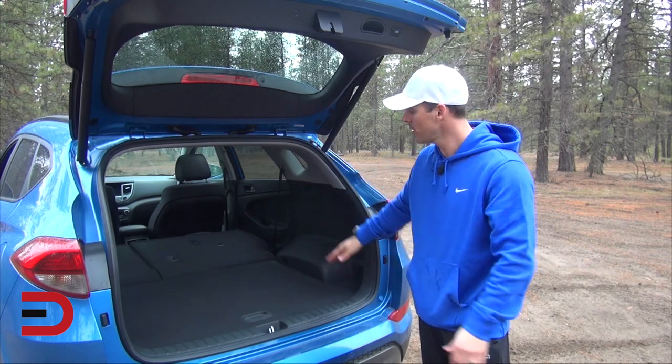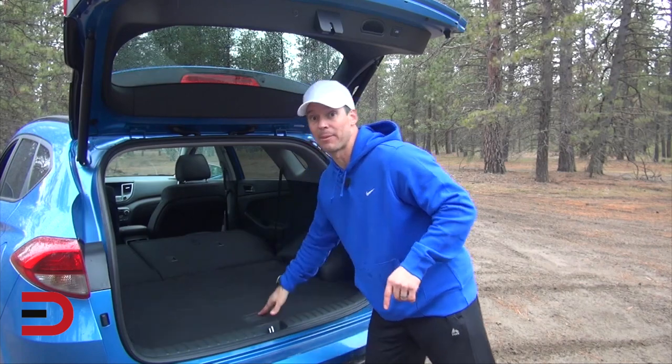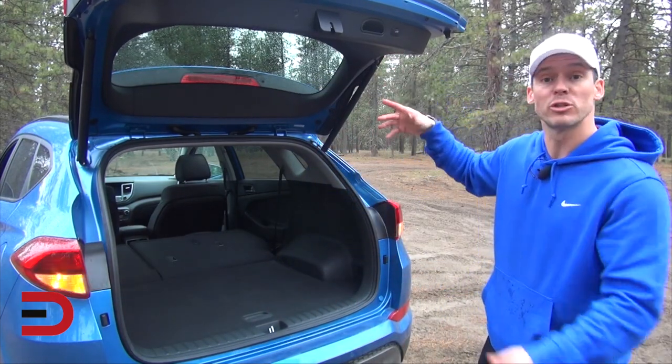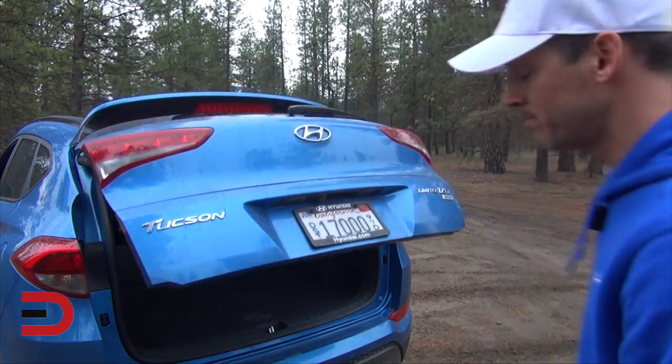Put some long items in there, and just below here, you have your spare tire and jack kit, just in case you get a flat. And when you want to leave, push the button up here, which on the limited trim level allows you to push it, walk away, it closes on its own.